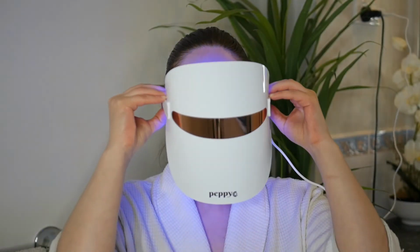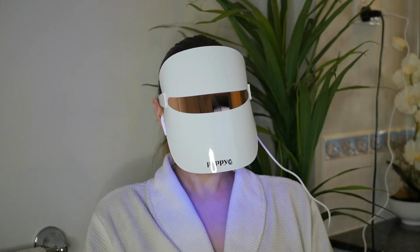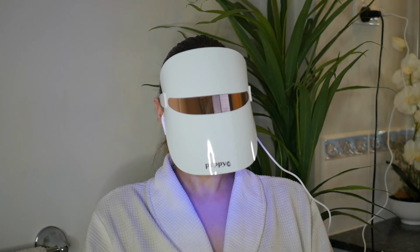Next, I use the blue light. The blue light therapy fights acne by destroying acne-causing bacteria. It also promotes a healthy environment inside the pores by eliminating P. acne bacteria.